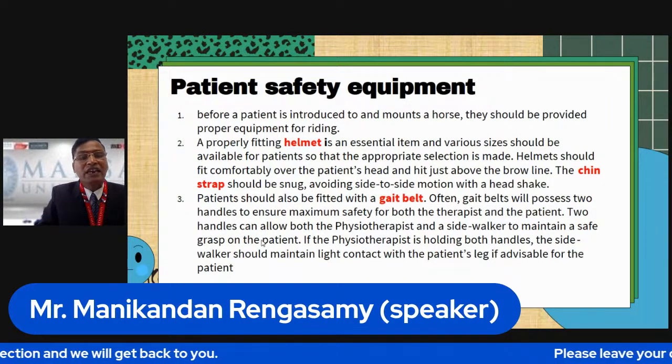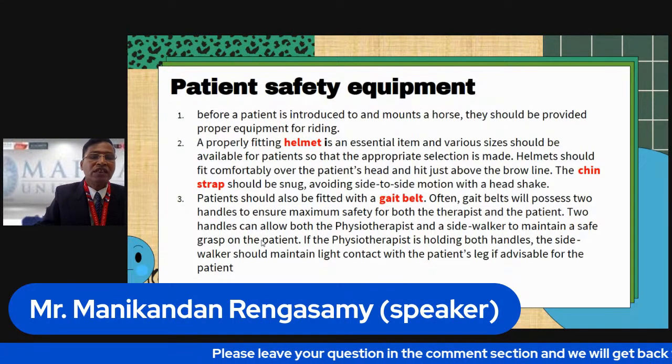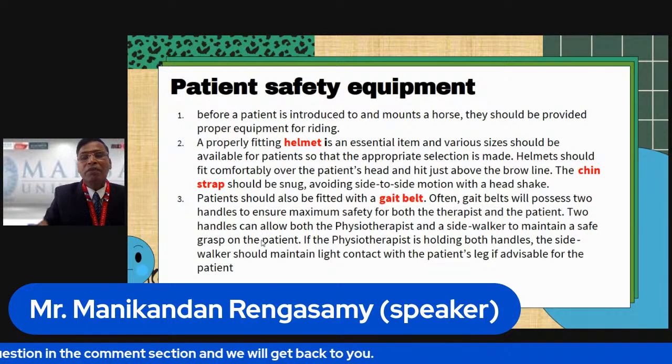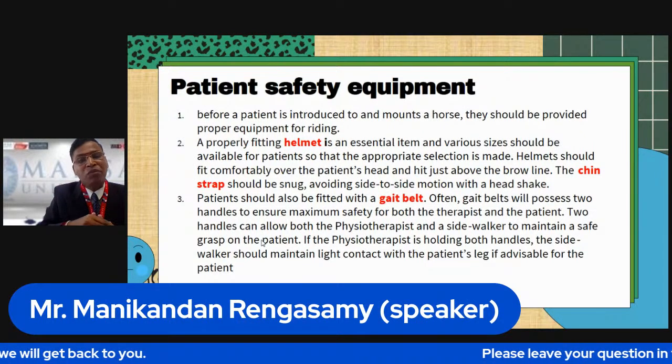Same for the gait belt. The patient should be fitted with the gait belt. This gait belt must be held by either the therapist or those who are with the horse riders, so they will keep along with that. So three persons must be there when we apply hippotherapy.